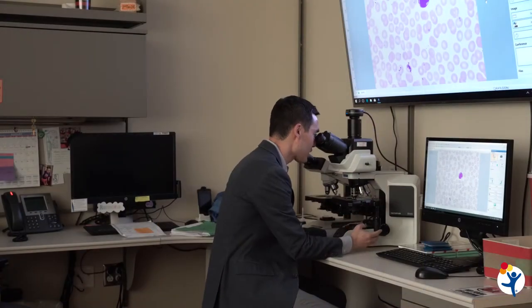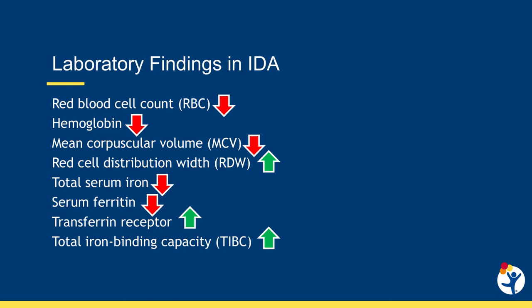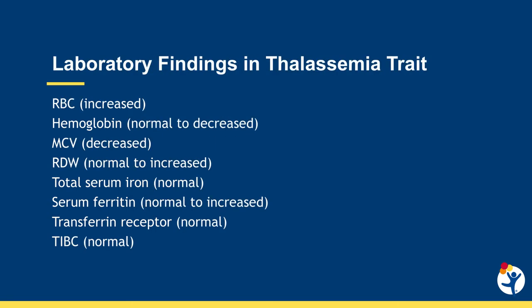No single test defines iron deficiency anemia, balancing the clinical history exam with a CBC, an iron profile, and a review of the peripheral smear can help you be more confident with your diagnosis. Within the CBC, the RBC, red blood cell count, can help you differentiate thalassemia and iron deficiency anemia. With iron deficiency anemia, the RBC decreases concurrently with the decreased hemoglobin and MCV. However, in thalassemia, the RBC increases as the hemoglobin and MCV decrease.